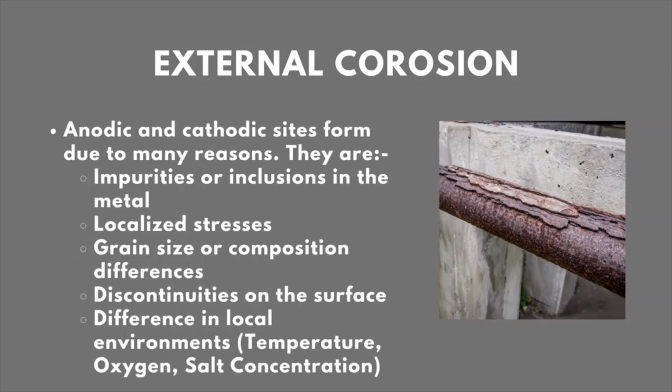Anodic and cathodic sites form due to many reasons. They are impurities or inclusions in the metal, local stresses, grain size or composition differences, discontinuities on the surface, difference in local environments like temperature, oxygen, salt concentration, etc. So once such anodic and cathodic sites are formed, there will be severe external corrosion.